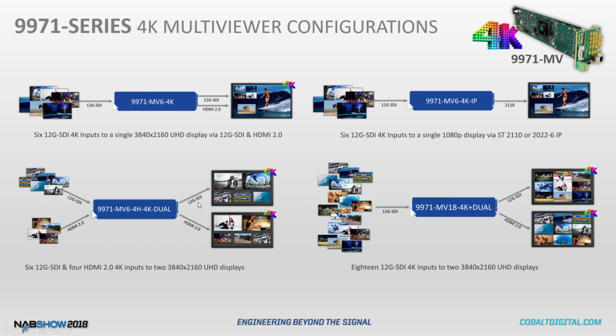This could be concurrent, so it could be 12G SDI to both displays and HDMI to both displays, or you could pick and choose. The output stage is capable of that. The 18 to 2 displays.